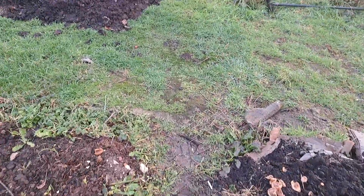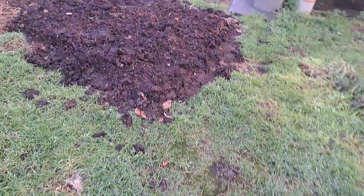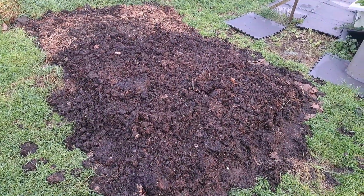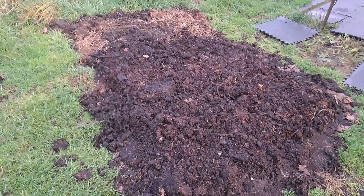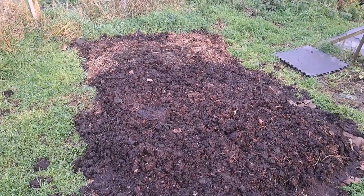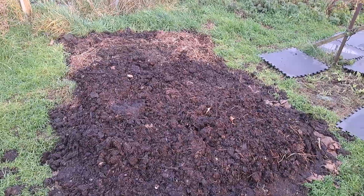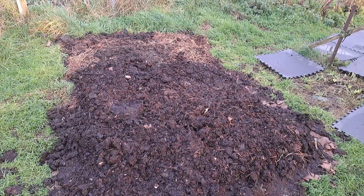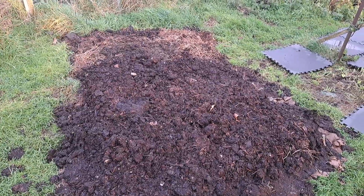Moving down, you'll hear me squelching through the water. This is another new bed. A bit there to the top was already there, and that was going to be a salad bed. Just a small bit. You can see the bits with the straw in it.